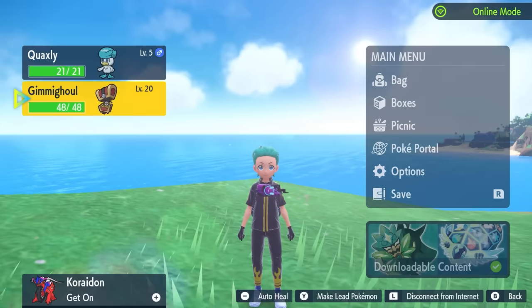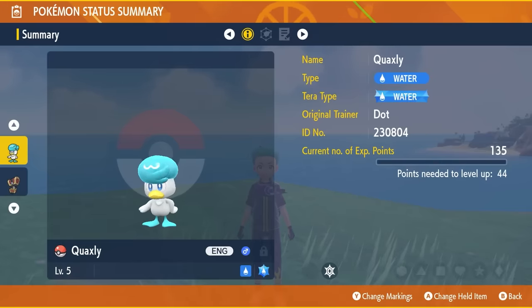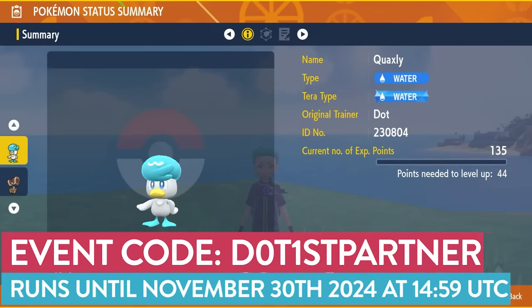Of course, as well, there are two other mystery gifts that are coming to an end in a couple of weeks' time on the 30th of November. There is the one for Dot Quaxley, which you can take advantage of now. The code for this one is Dot First Partner, and you'll be able to receive this. Remember, it is running out on the 30th of November.